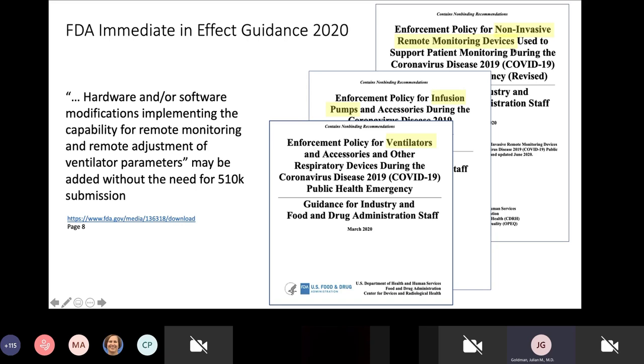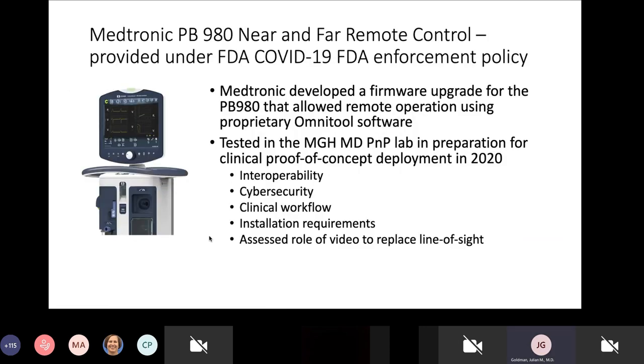One of these permitted remote control of non-invasive remote monitoring devices. The other one relates to remote control of infusion pumps. And the third permitted remote control of ventilators. And by permitted, what that means specifically is that it's permitted without the need for 510K submission. If the manufacturer deems that the changes are safe and are useful during the public health emergency, these could be rolled out right away.